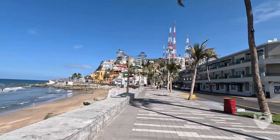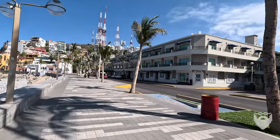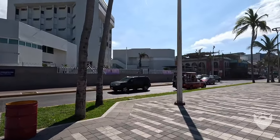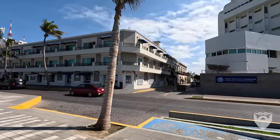Of course, there's another one of those red pickup trucks. See what I mean? They're very specific. They have a specific look of the pickup truck, specific roof thing. There's a symbol on the side, but I don't know if I can read it fast enough. I think that may be a form of public transportation, actually. That looked like a government symbol.